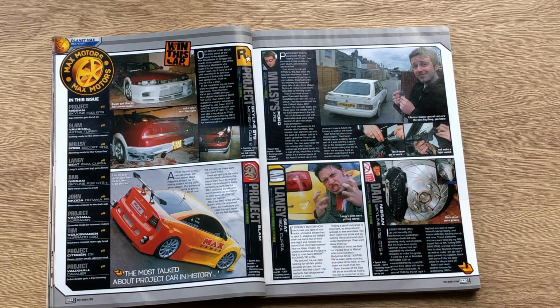Maybe that was hyperbole at the time. I think benefit of hindsight would probably say other Max Power project cars have had a bit more love or legend around them. Project Thunder, maybe. Project 2000.